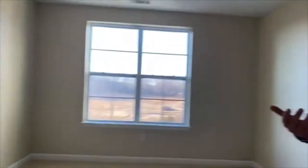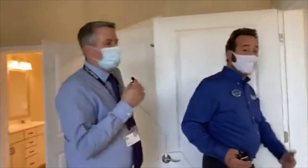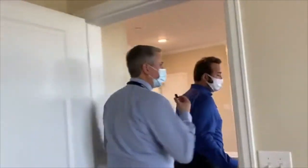Of course, you have all the modern technology with sprinklers, fire alarms, etc. So it's a safe place. Safe place to live. That's right, exactly.